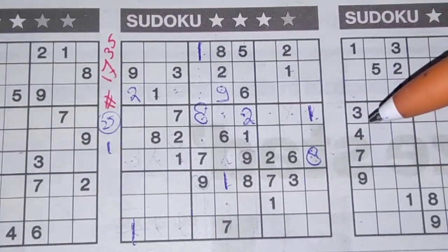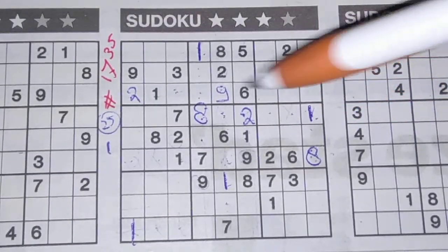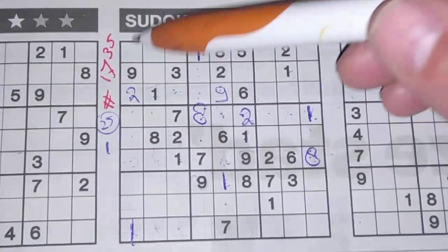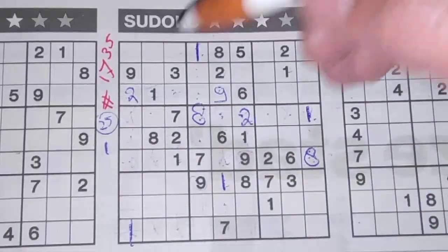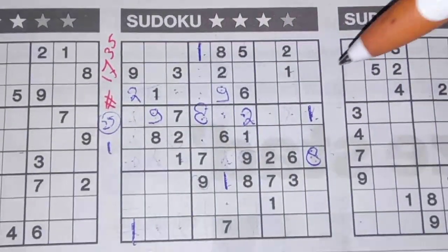Then, how about the number 5 missing numbers in this big square? One of the missing numbers is 9. We see here 9, no 9 in these 3 boxes. There 9, no 9 in those 2 boxes. 1 box left for the 9. It should be there.